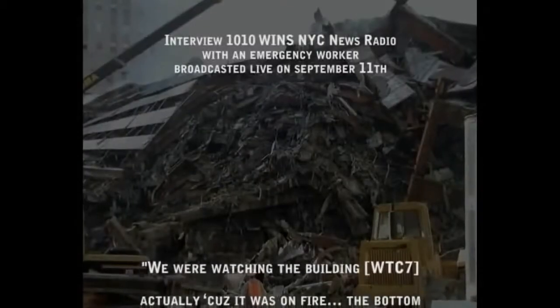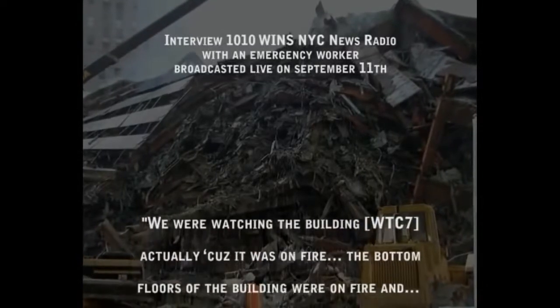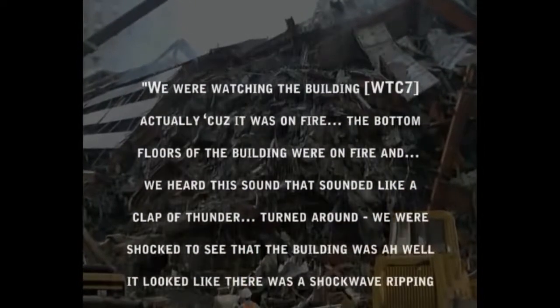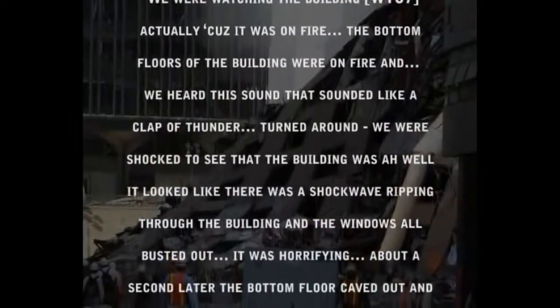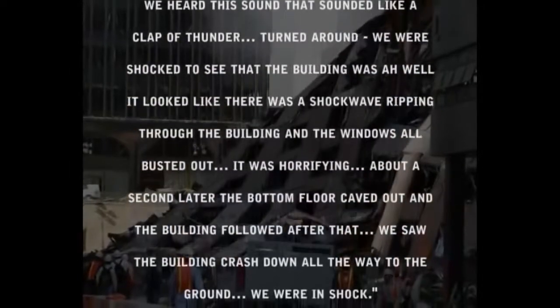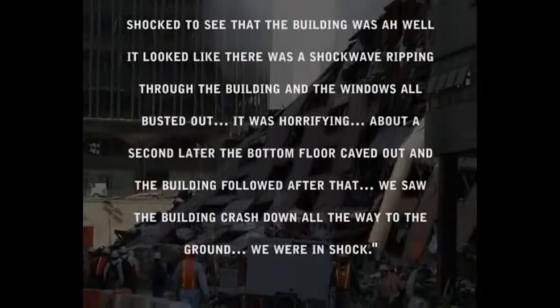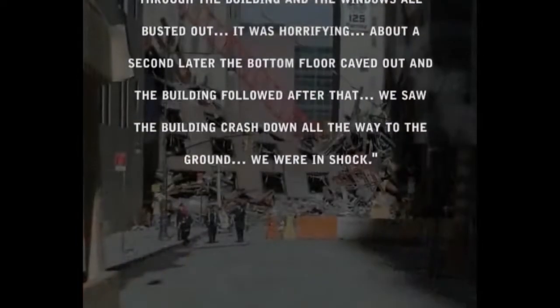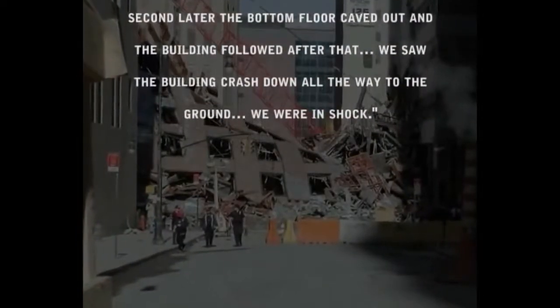All right, let's go. We were watching the building actually because it was on fire. The bottom floors of the building were on fire, and we heard this sound that sounded like a clap of thunder. Turned around, we were shocked to see that the building was. It looked like there was a shock wave ripping through the building, and the windows all busted out, and it was horrifying. And then about a second later, the bottom floor caves out, and the building followed after that, and we saw the building crash down all the way to the ground. We were in shock.